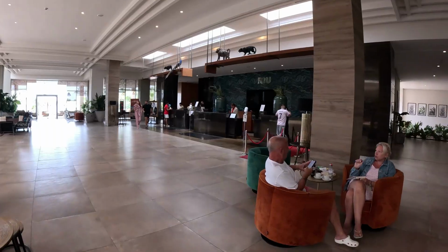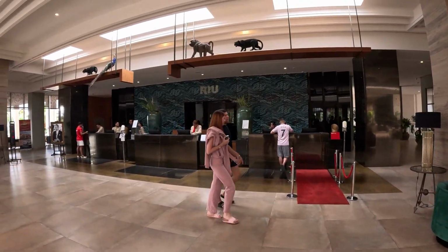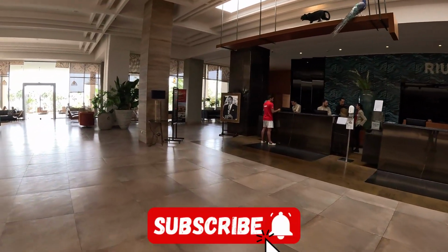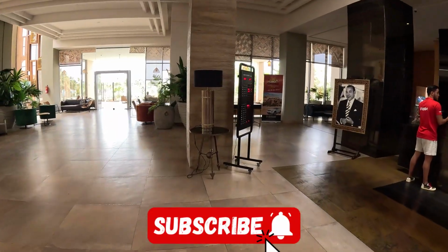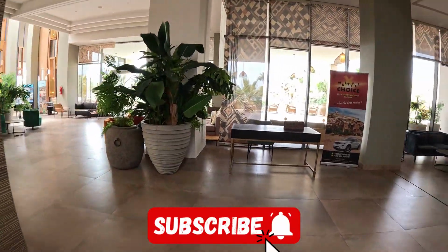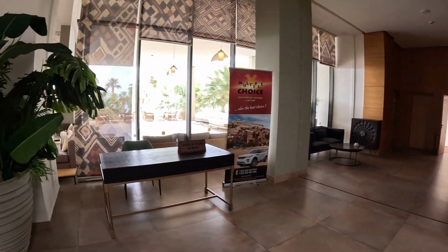So there's your main check-in desk. You've got your red carpet for your RIU class. I love that. Everywhere you look, there's all different things up in the air. You've got the King of Morocco there. And you have your change. So like I said, you just come to this desk and they do all your change in your currency for you. Book your excursions. This door takes you down to the poolside, so you can walk to the accommodation.